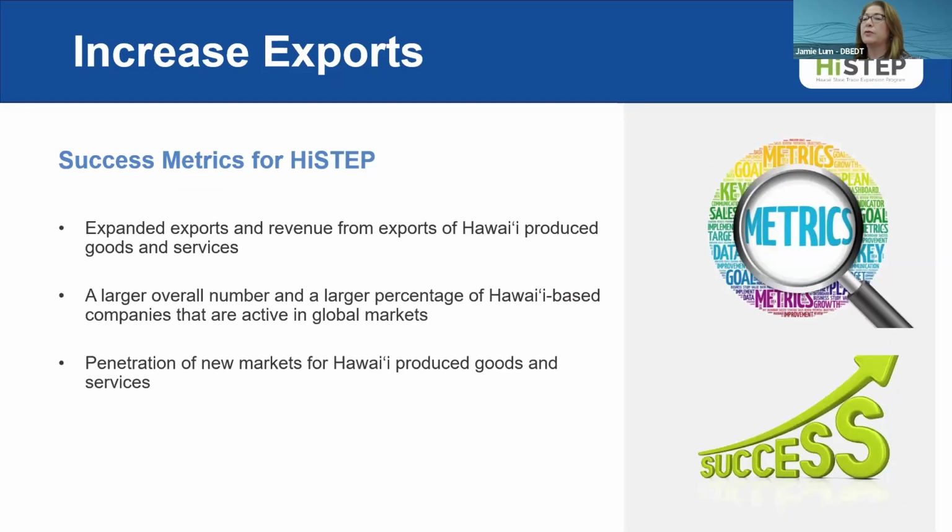But I'll talk first, as I said, about the metrics that we're looking for with the program. We're looking to expand the amount of exports of Hawaii-made goods and services, as well as the dollar value of those exports. That's number one. Secondly, we want to see a larger number of Hawaii companies that are selling globally. And last, we want to see more penetration of the global markets with Hawaii-produced goods and services.